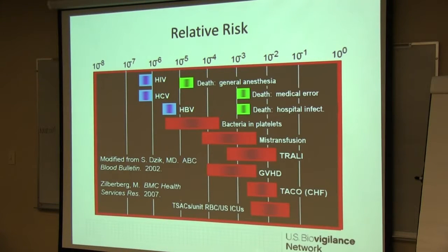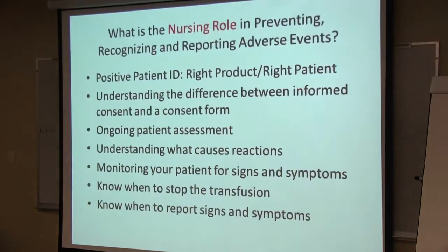In case you thought that wasn't such a risky thing, the things in red are the adverse events that can happen. I'll tell you a little bit about those things, but it's really a much bigger topic than what we're going to go through today. But if you were worried about HIV, you can see that this is much more common. If you're worried about death from anesthesia and medical errors, hospital infections even, this is riskier.